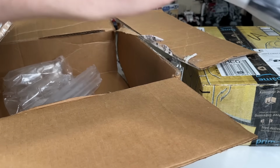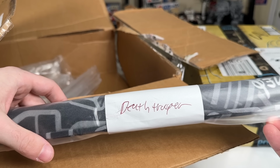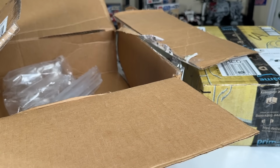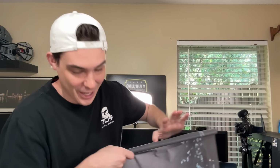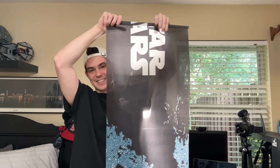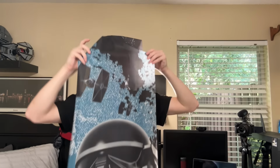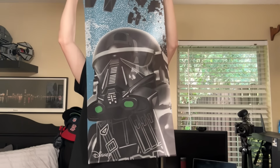And then it looks like we have... Oh. Okay, new rule. New rule. The new rule is that I get to keep one item because there's no way I'm selling this. It's a Lego Star Wars banner of the Death Trooper, and it looks amazing. Yeah, there's no way I'm selling that. Sorry, new rule. I get to keep one thing.